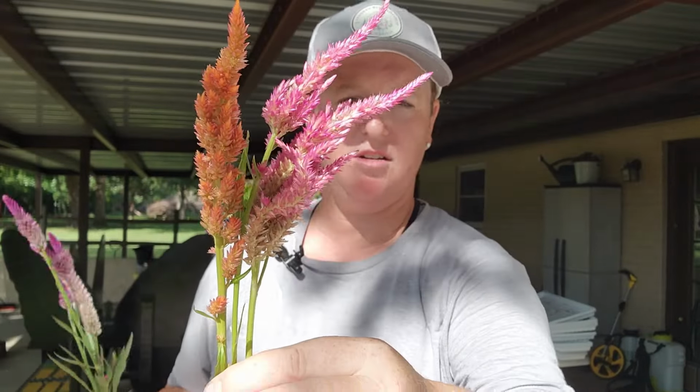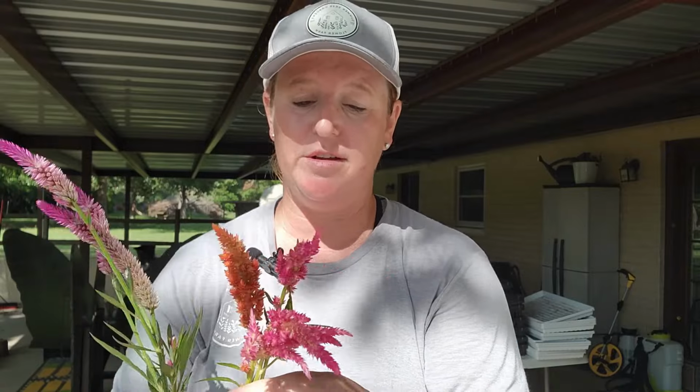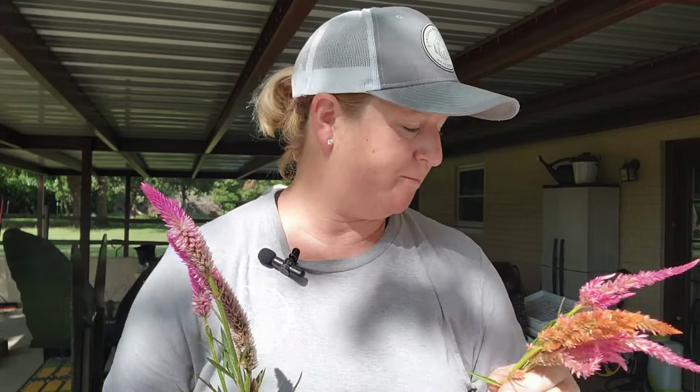I thought these were so fun. I grew a dark orange and a light orange, so I'm definitely going to grow more of these next year. And then I had the Sunday series, which is always a good choice. They always have lots of different bright, punchy colors. It's a really fun, airy, textural element that you can add into your bouquets and arrangements. They dry beautifully, so I love growing celosia so that I can dry a bunch of it and save it for the fall to use for fall crafts.